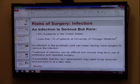An infection in your joint could possibly mean we'd have to take the joint out and put it back in at a later date. It's usually like 6 to 8 weeks. So that's a possibility. If it becomes infected, we may have to take it out and put it back in later. So an infection in your joint is really a catastrophic event.